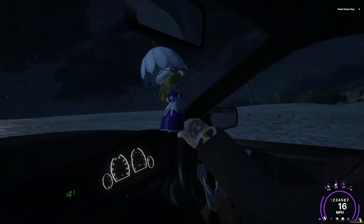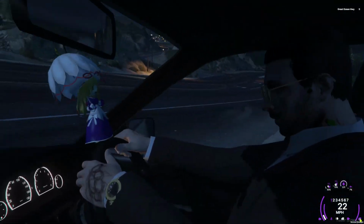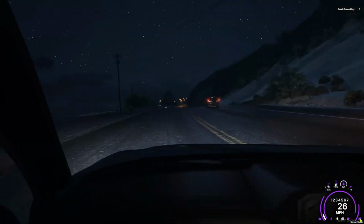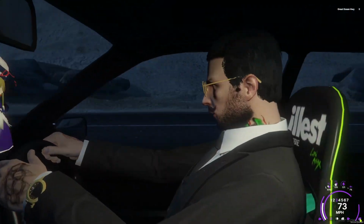The safety measurements on this car are absolutely phenomenal, Monty. You know, I didn't even get a scratch. After that, I think I would argue that this is the safest car in the city. Like, let's be real, this could be the safest car in the city, absolutely.